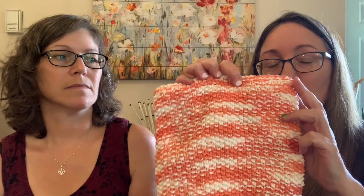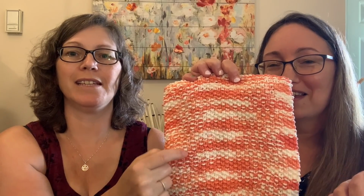But look at what the stripes did. Instead of being solid orange, white, orange, now it's striping horizontally. You have solid stripes, and then here you have just sort of a marled look. So we still kind of have columns, but they're also striping this way. It's a perfect example of how your gauge, your number of stitches, how the color striping is dyed, affects how it knits up. It turned out kind of fun. But anyways, that was my whole excitement for the week.